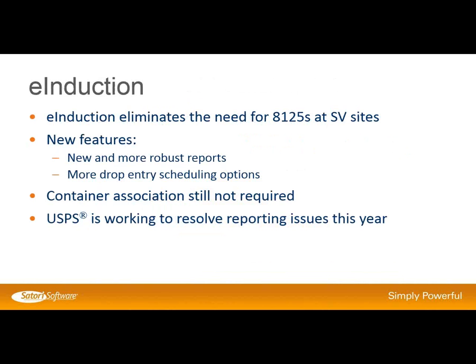There are a couple other services that the post office is starting to introduce that will be ramping up over the fall season here. The first is going to be eInduction. eInduction is actually a way for you to eliminate the need for your 8125.